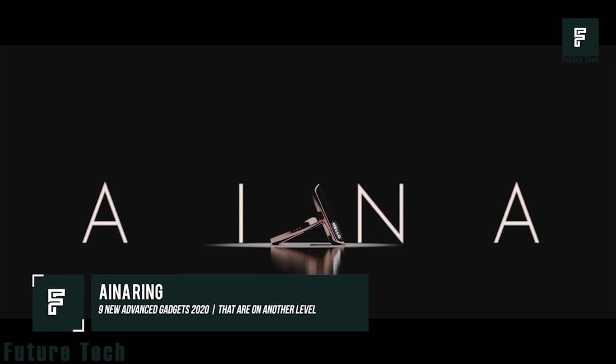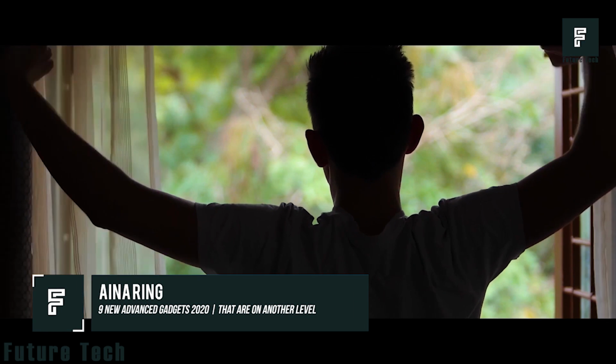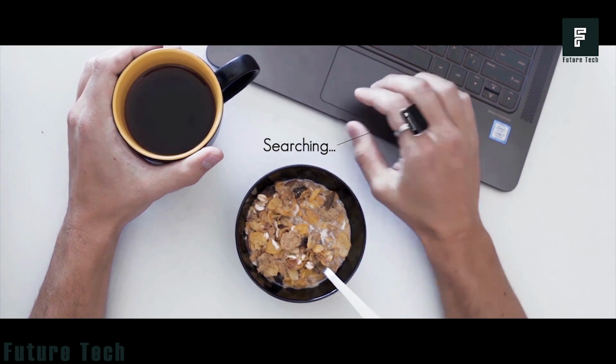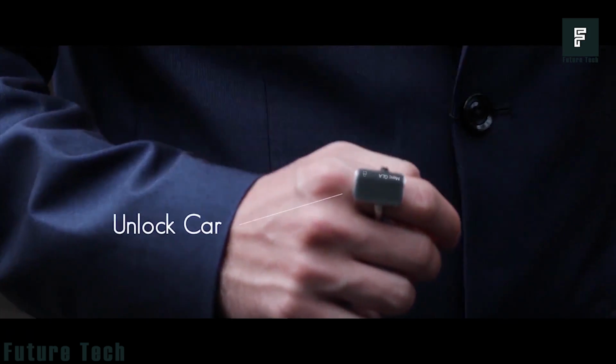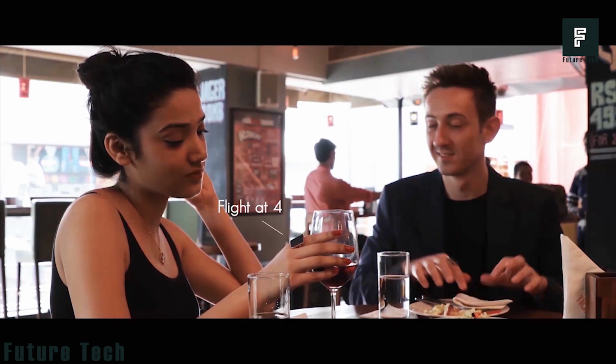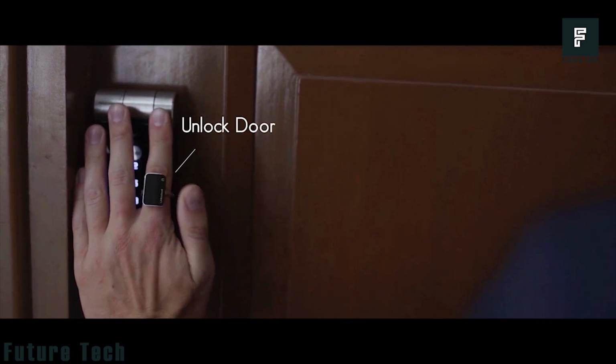4. Aina Ring. The Aina Ring is a very stylish device that hopes to replace the need for a smartwatch. All of your phone's key features can be accessed with the simple touch of your finger, meaning you'll never have to look at your wrist or phone again. This device is one of the most ambitious products we have ever covered.